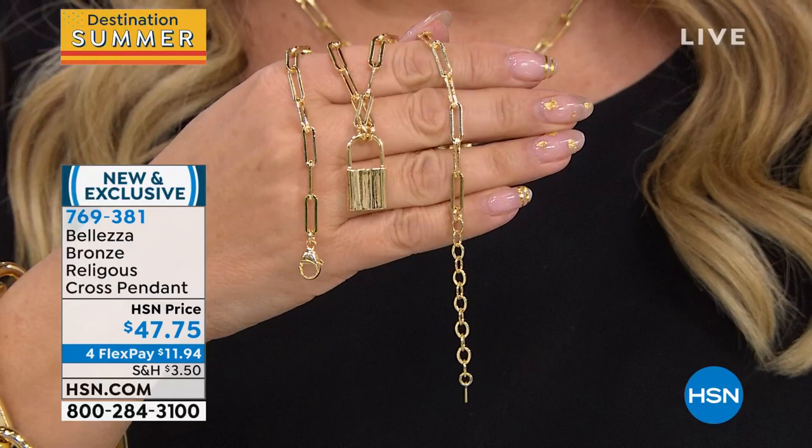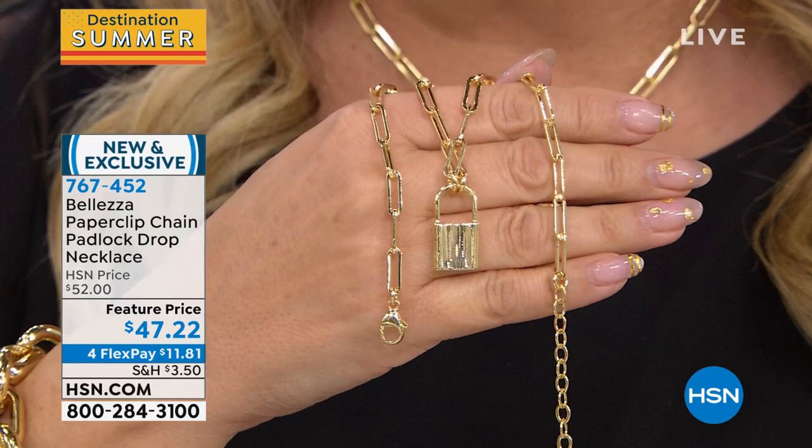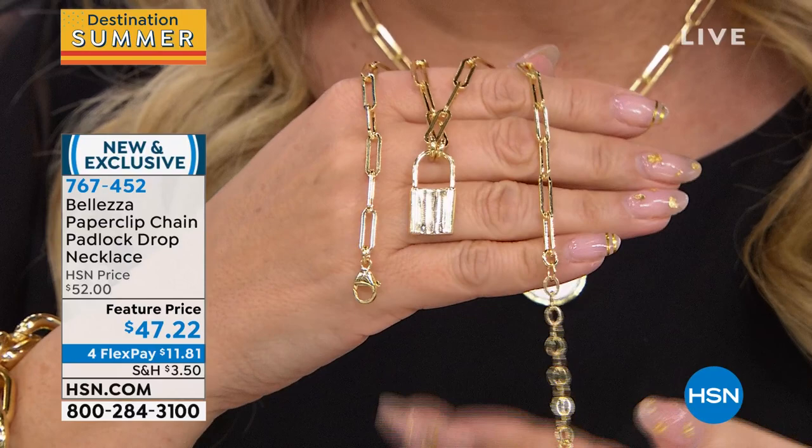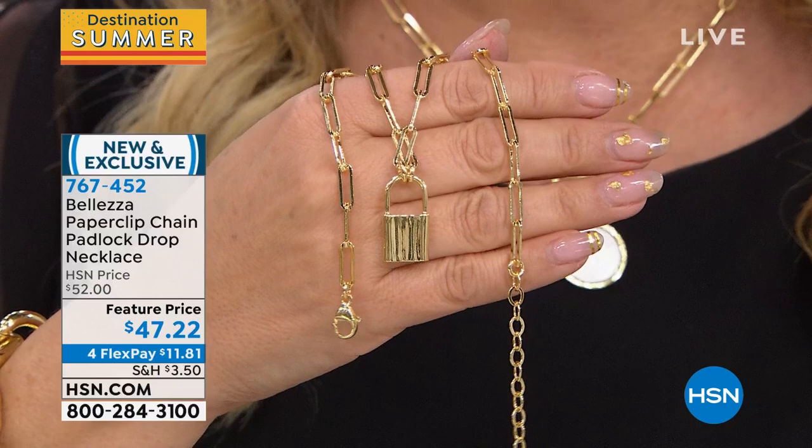Now, this is coming up in just a few minutes. This is a paperclip chain padlock drop necklace. It was $52, that's a regular HSN price. We're doing a feature price of $47.22 right now. The padlock is so symbolic, whether it's to a loved one, you've got my heart locked up, and there's so much symbolism. This is really fun, new and exclusive. Item number 767452. I only have 500 of these to go around.